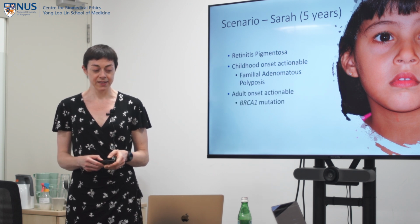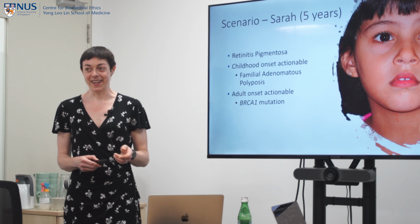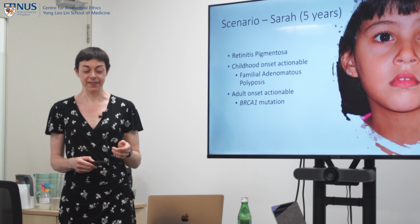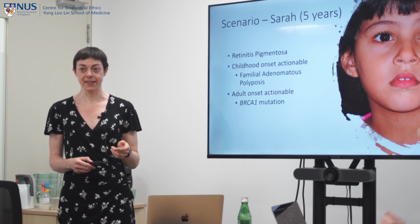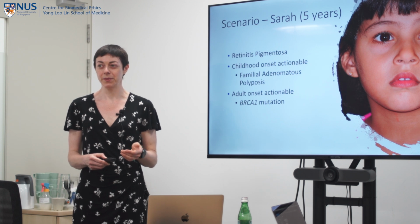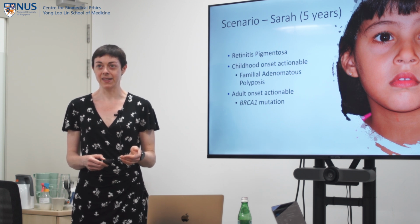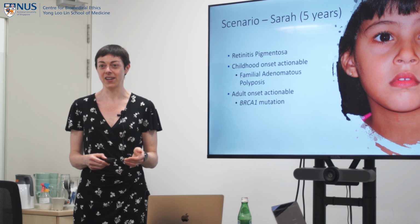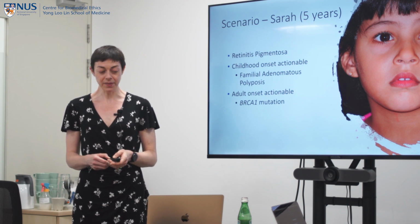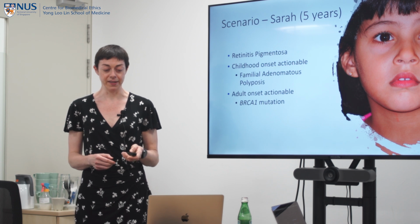But on the other hand, this is an adult onset actionable condition, so BRCA1 mutation. If we found that, she would be at risk of developing breast cancer, but that's not something that she has to worry about in childhood. So we'd report that, because it means that we don't allow her the chance to decide whether or not she wants to receive that information when she's an adult. And that's some of the questions that we face when we're looking at this topic.